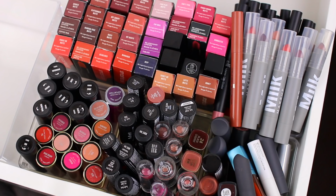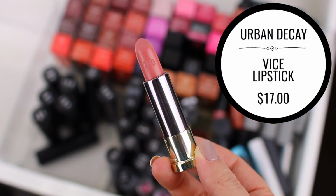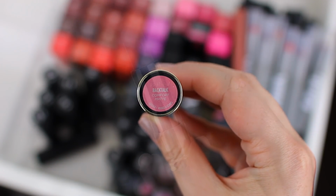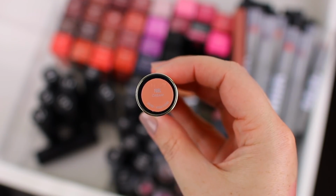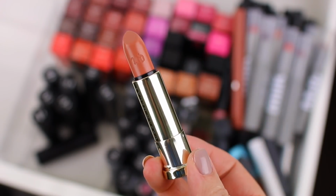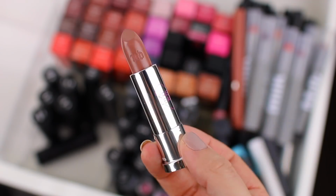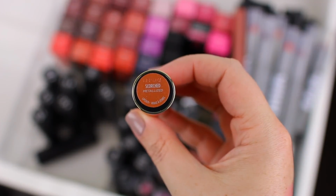Okay, let me kick it off with the Urban Decay Vice lipsticks. This is one of my favorite lipstick formulas. It's probably one of my top 10 high-end lipstick formulas as well, just because I love that they're pigmented and creamy and they go on really well, and they have a bunch of different finishes. So they have comfort matte, cream, metallized, so no matter what you're looking for, you're going to be able to find something.